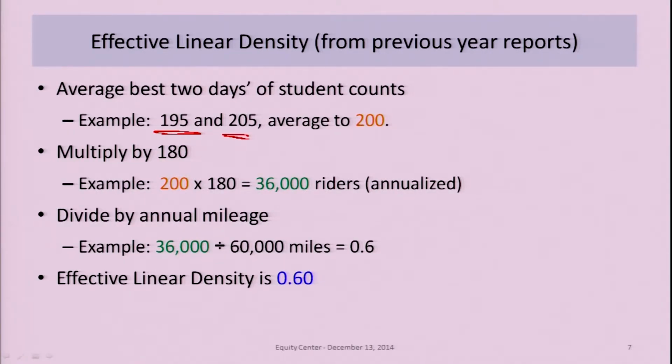Let's say that the 2 best days you've chosen, the best you had was on 195 and 205, and I chose those because they average out to be a cool 200. Easy for multiplication. You always multiply by 180. Doesn't matter how many days you go to school, you still multiply by 180. That's your annualized ridership. So you take your 200 and multiply by 180, and that gives you, for the year, 36,000 riders in this example.